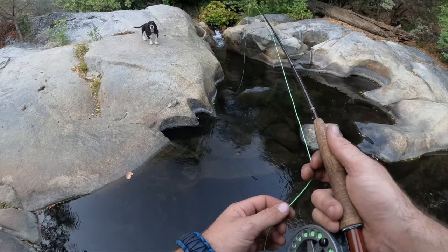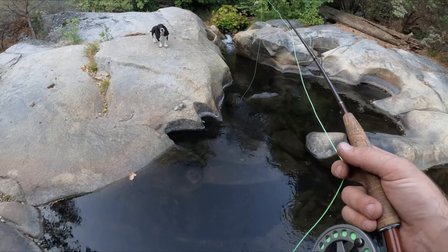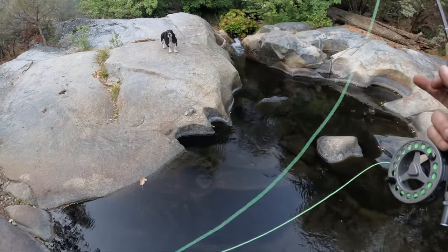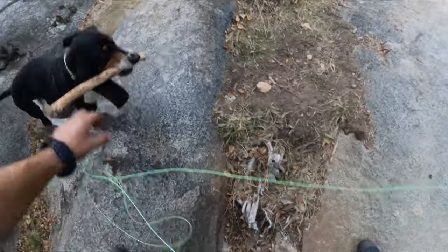Oh, yo. Do you want me to get you? He wants me to get him. Should I get him? Or should I get the fishies? Sounds like I need to get him! You crazy, get that stick!